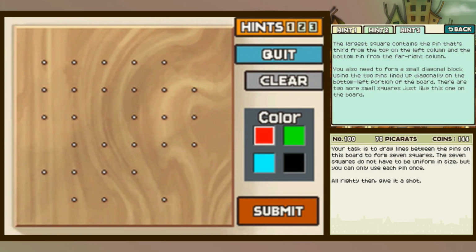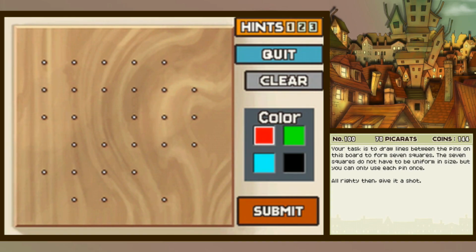Hint number 3. The largest square contains the pin that's third from the top of the left column, and the bottom pin from the far right column. You also need to form a small diagonal block using the 2 pins lined up diagonally on the bottom left portion of the board. There are 2 more small squares like this one on the board. So the solution: we just gotta make as many squares as we can with only 4 pins, so we're gonna do that one. How's about we go with this color?